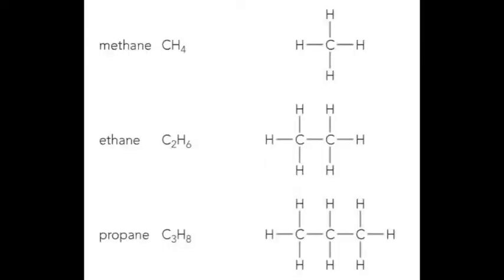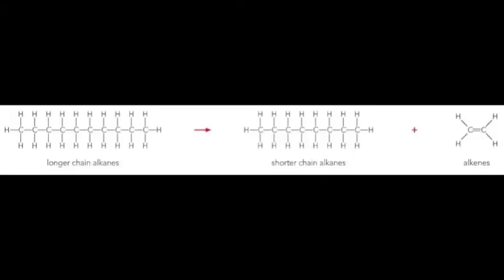Crude oil is separated into different fractions to produce useful fuels and other products. However, the longer hydrocarbons in some fractions can be split into shorter hydrocarbons, which are more useful. This is done by a process called cracking.